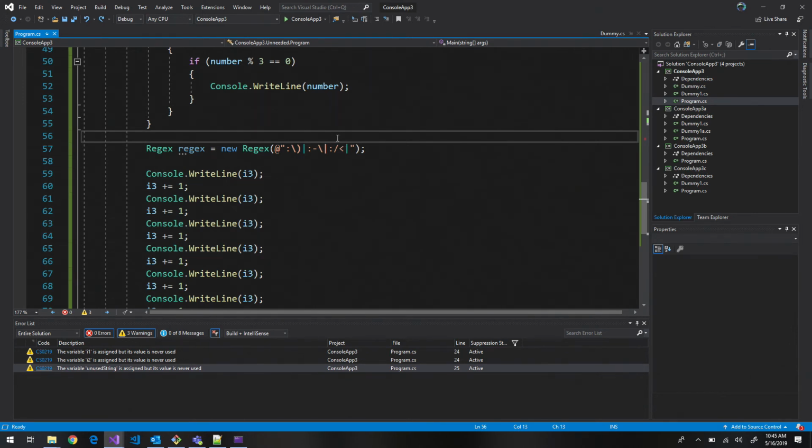I saw this also during the demo, but I did not capture it. You can actually put in a comment and then specify something like language equals regex, and then it would just know that the string on the next line is supposed to be a regex statement, and it'll colorize it for you.